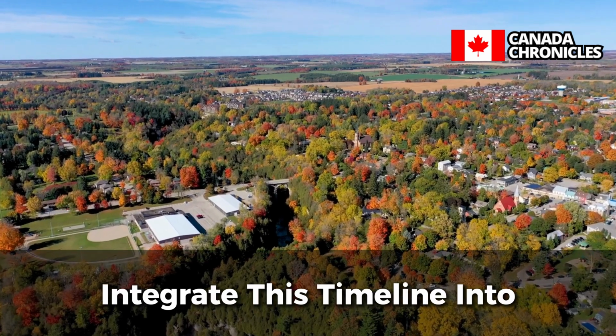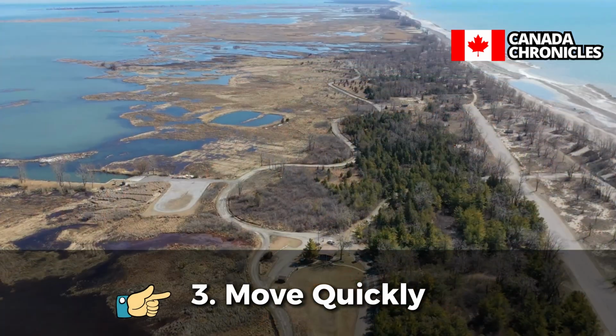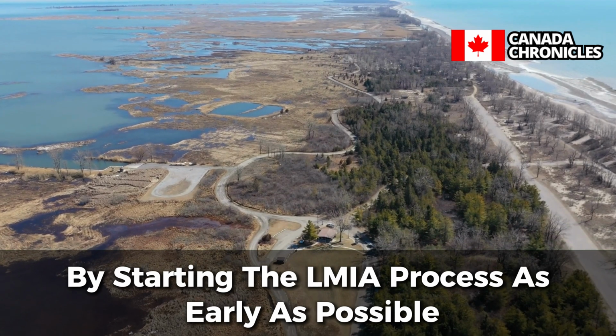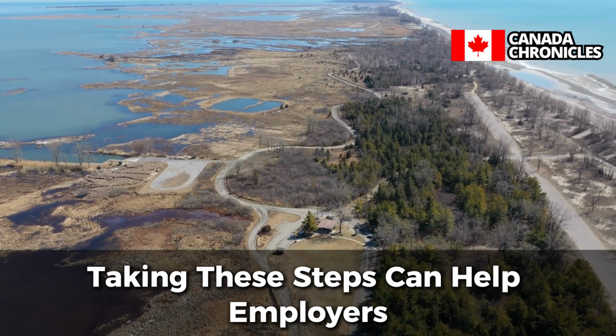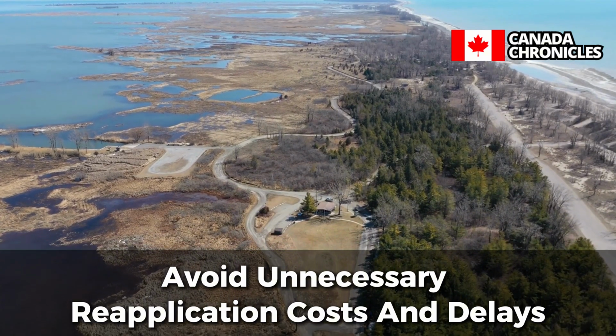Integrate this timeline into your overall hiring strategy to avoid the risk of expiration. 3. Move quickly. Employers can avoid reapplying by starting the LMIA process as early as possible. Taking these steps can help employers avoid unnecessary reapplication costs and delays.